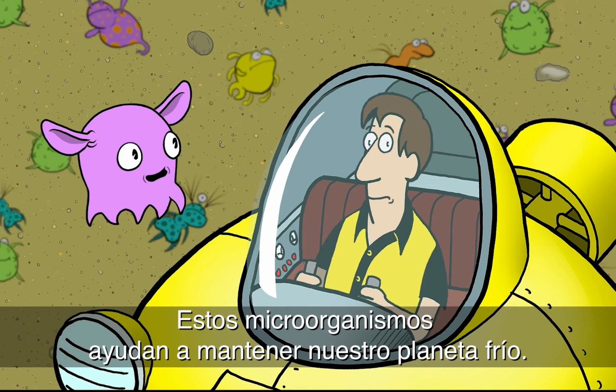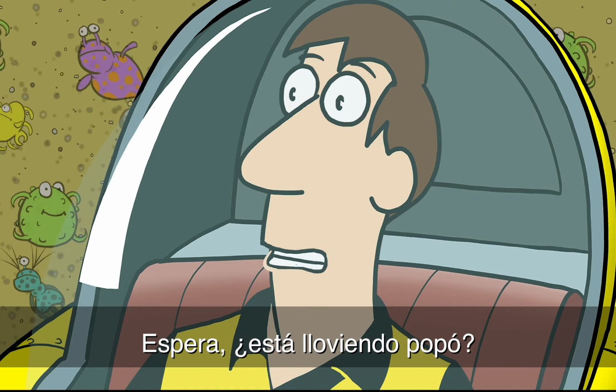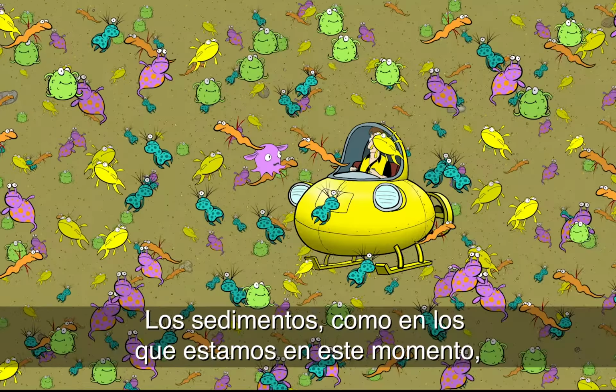You see, the ocean holds almost 50 times more carbon than the Earth's atmosphere. A lot of that carbon ends up in seafloor sediments, thanks to the stuff raining down from the surface waters. That stuff is mostly made of dead microscopic plants and animals, as well as a lot of animal poop. Wait, it's raining poop? Well, really it's all just carbon. Sediments, like the ones we're in right now, are one of the largest carbon storage spots on Earth.